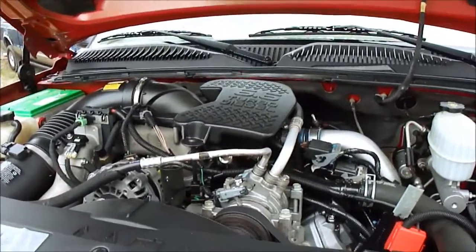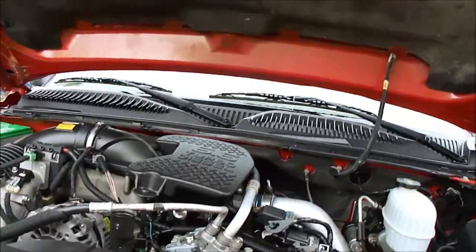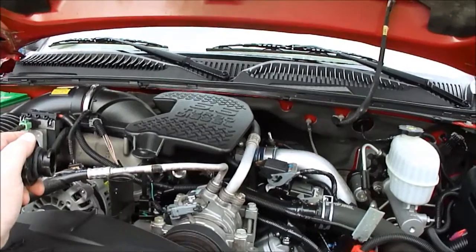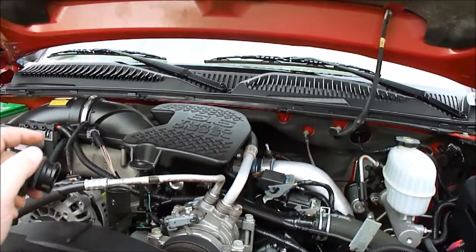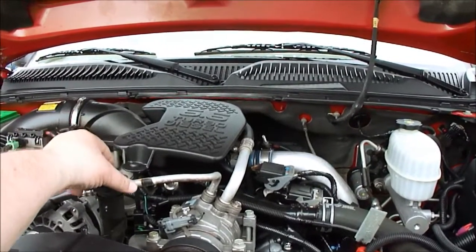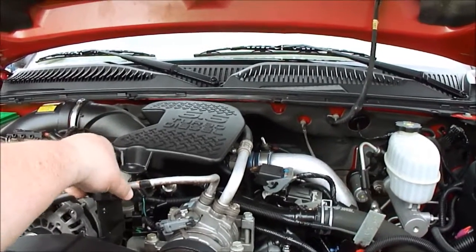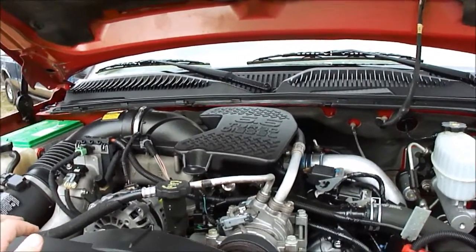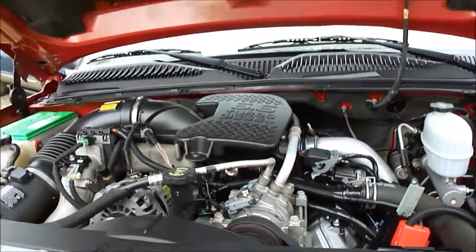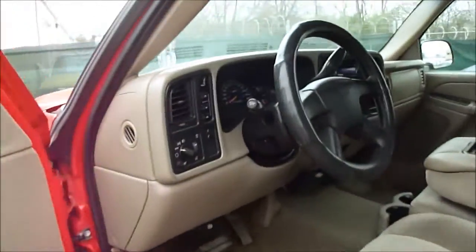But most importantly, you can see it has absolutely no blow-by. Now, a light steady stream of smoke would be okay as long as it wasn't puffing, but this truck doesn't even have that. And plus, you can set the cap on it. The cap doesn't blow off. That means the crankcase isn't under pressure. It means your piston rings are in good shape. So you can see all that's good. Alternator has been replaced. It's in good shape. We'll walk around and get in and take you down the road here in just a second.